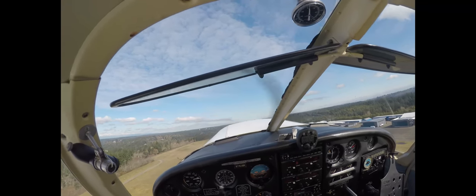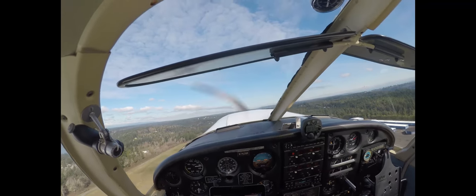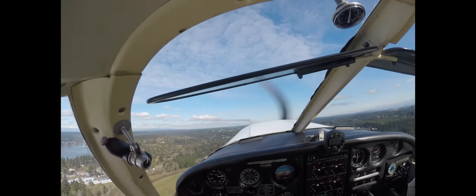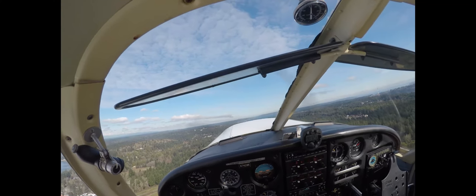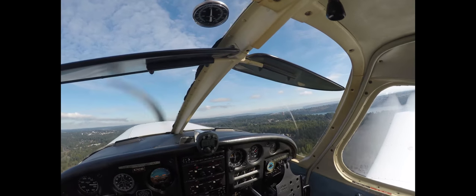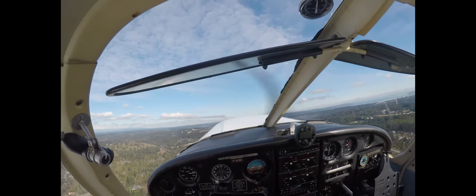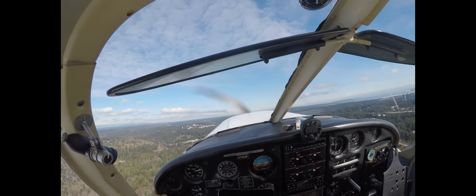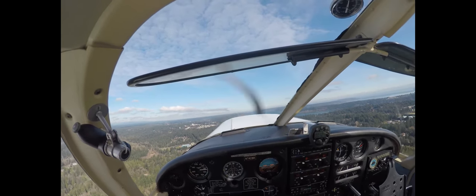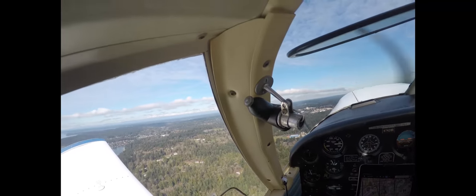Okay, normal climb out at 85 miles per hour on runway heading. At 1,000, we'll make our left turn out to the west. Getting a little bit of chop up here. Nothing too serious. And coming up on 1,000.